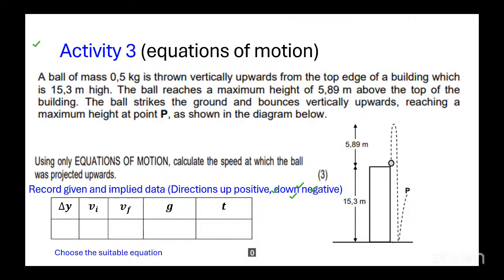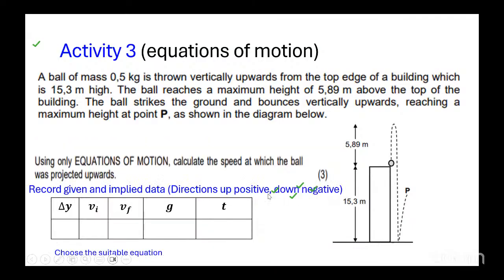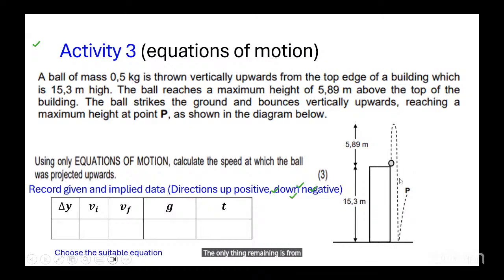0 meters, or negative 15.3 meters. Our delta Y will be negative 15.3 meters. This is how it happens. Remember, it starts at the top, it went up, and when it came down, it's negative 5.89. Positive 5.89 is up. Negative 5.89 is when it comes down, so it cancels out. The only thing remaining is from there all the way down there.